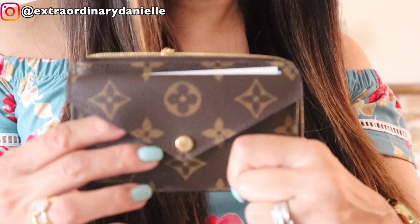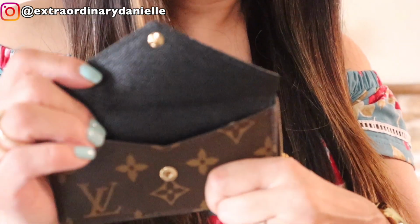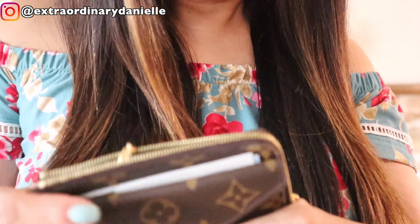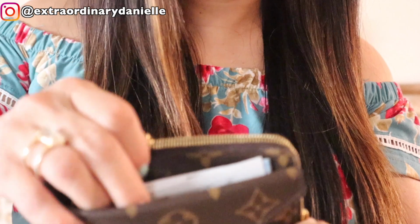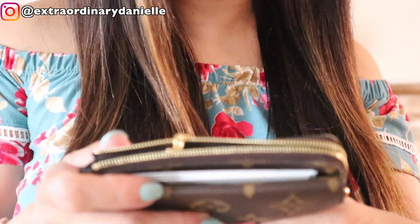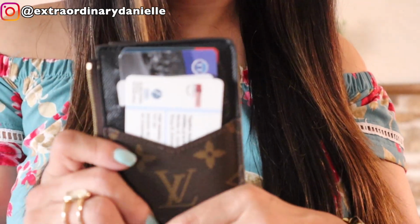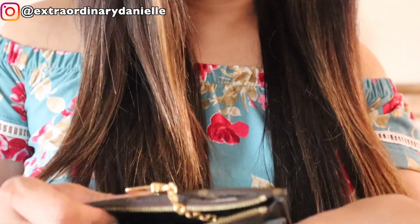Now, this particular wallet does allow you to hold your coins, so in this front pocket. And then the nice thing about this is this has this other little pocket right here. This is where I put my business cards, and you can kind of see they stick up a little bit, which is fine with me. On the back, it does have 4 card slots. And then you do have this zippered compartment.